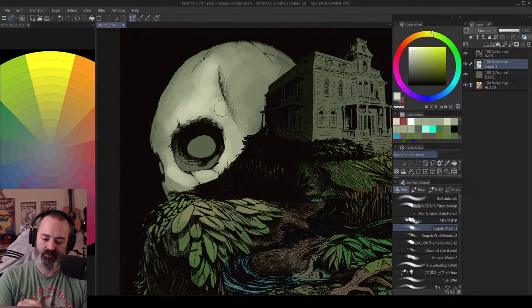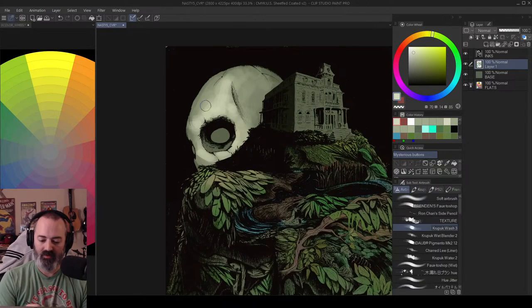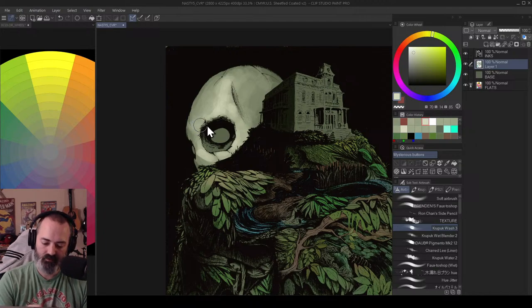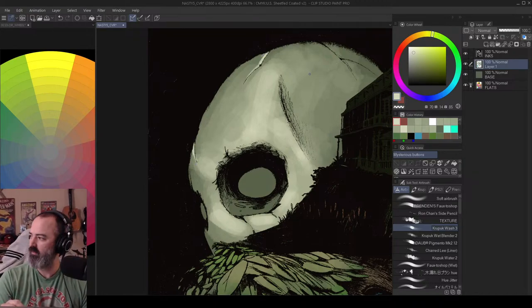So I'm thinking about this: everywhere I'm putting white at the moment is meant to be, think about it as if it was a sculpture, like in relief, you know what I mean? The white parts, or the lighter parts, are coming toward us, and everything else is receding. Give some indications that these things actually have some depth.